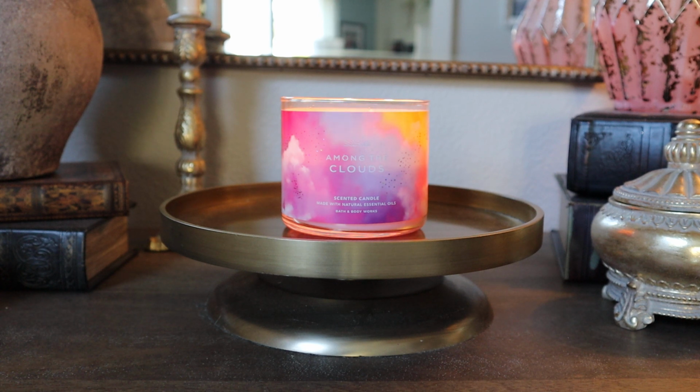I have mentioned before that I can't use the body care products from Bath & Body Works. They make me really itchy. The body sprays I can totally do. I can spray those on my skin and on my clothing and that's fine. But any of the lotions and the body washes make my skin a little itchy. But if I could, I would probably totally purchase this in body care.